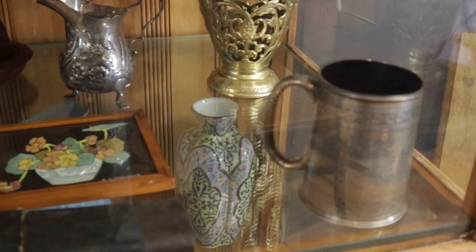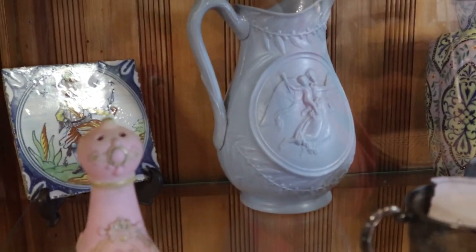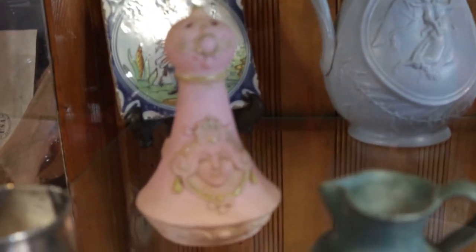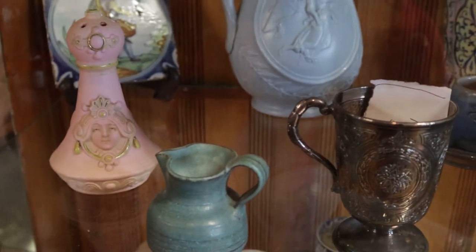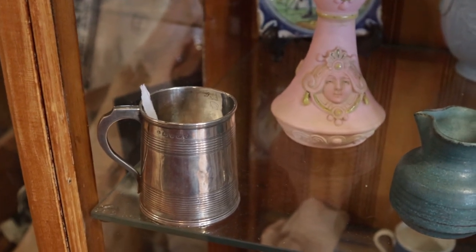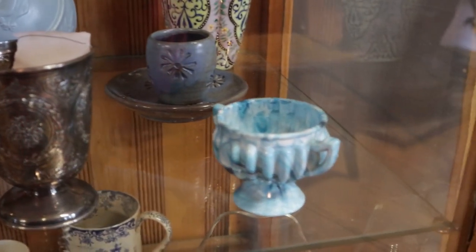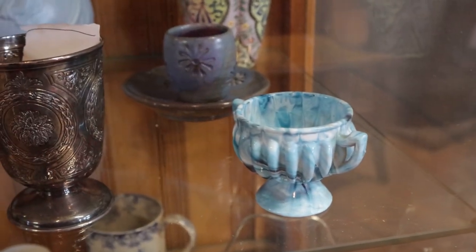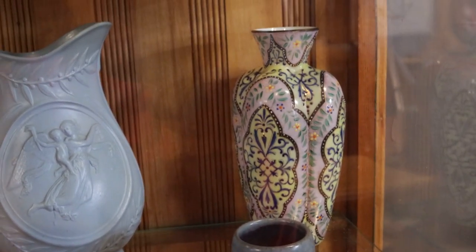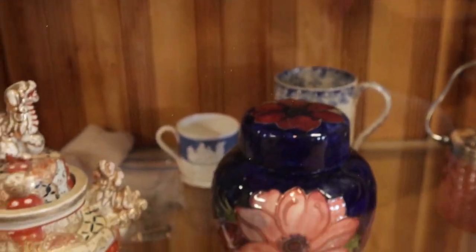Another sterling cup. Down lower, let me see if I can get here. There's the blue bisque jug back there, a hat pin holder, a nice little Dykeman piece there, an 18th century sterling cup, another sterling cup there, Sowerby slag glass, a Lorenzen piece back there, and the French enameled vase. Just hopefully gives you some size comparisons here too.